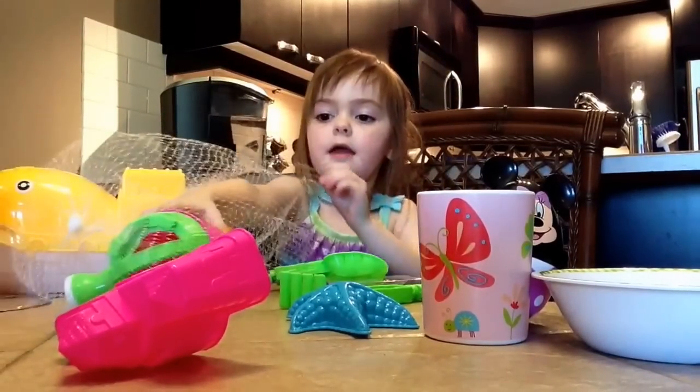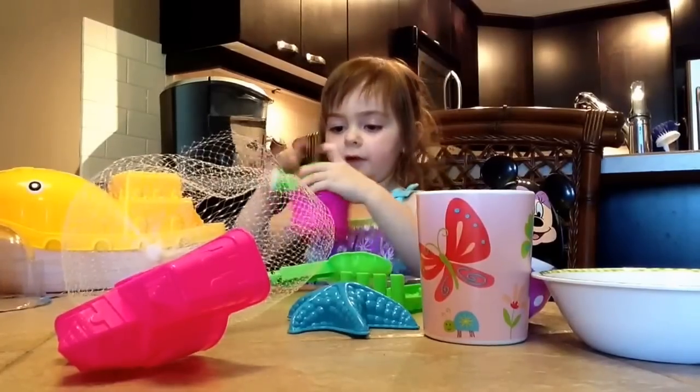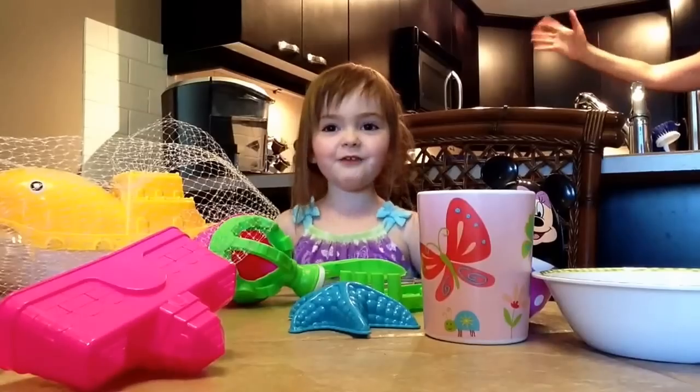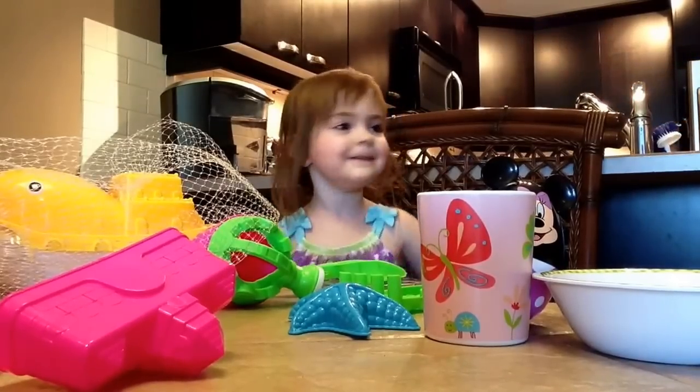Ding! And here's a watering can. So that's all what we have today. That's pretty cute. I just had her chuckling a little bit.